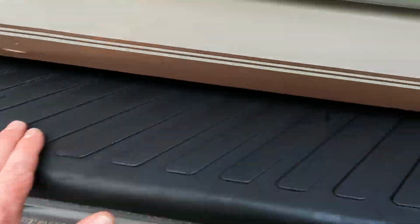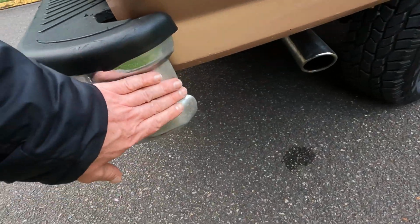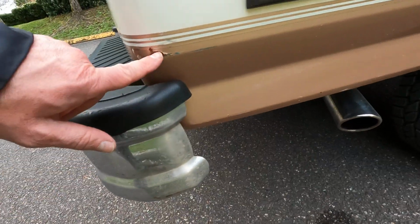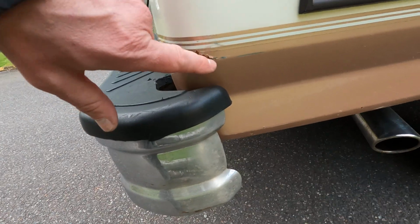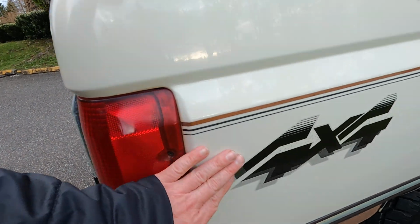Some little scuffing on here, you know, got some chipping here. Some of the chrome is faded on the edge of the bumper here because it gets all the tires, rocks chipping up. Again, something made contact here and then chipped off the paint. You got a little bit of surface rust. Chipped it down to the primer there. 4x4 decal. I got that new chrome tip.